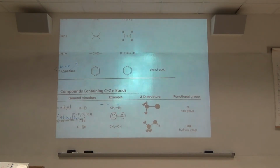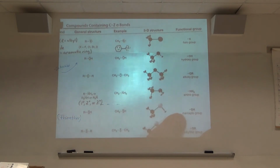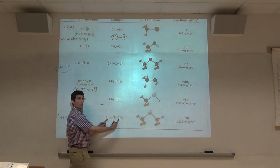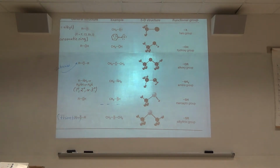Please note that we're dealing with standard bonding, right? What's standard bonding for sulfur? Same as oxygen. One bond, two bonds. You see how it's got two bonds? Two bonds to carbon, two lone pairs. All these functional groups are going to have standard bonding. What is a functional group? It's just a common arrangement of atoms that you commonly see. And when we talk about compounds, we use functional group terminology just to describe a compound.